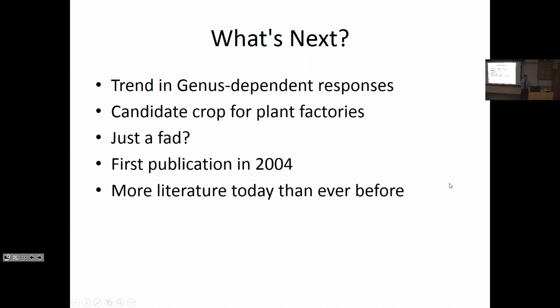Now you could ask, is this crop just a fad? And is it going to go away when the market becomes saturated? It's tough to say, but with the first publication conducted in 2004, this crop has only been increasing in popularity, with new publications being added on what seems like a bi-monthly basis. Because of this, I'm inclined to say that they are here to stay.